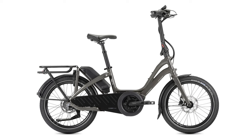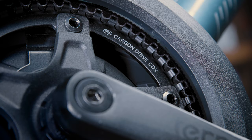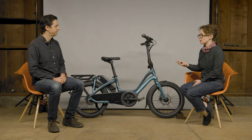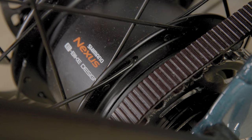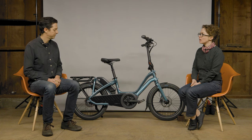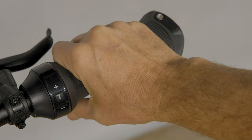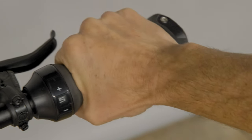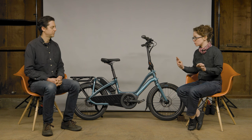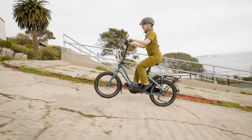So the S5i has the Gen 3 Performance Line motor, which is whisper quiet, especially combined with a carbon belt drive from Gates, and the 5-speed e-bike Shimano hub, which has been around for a couple of years, but nobody's taken it and run with it on the manufacturing side. The thing that we were always really impressed about was that it has fewer gears, but it's a nice wide gear range, and you can shift under load. All that combination of features on an e-bike is super crucial. And on this bike, where it's combined with a more powerful motor, it's a really, really good hill climber.